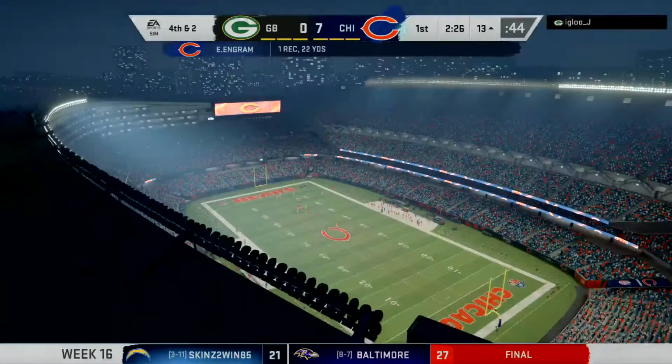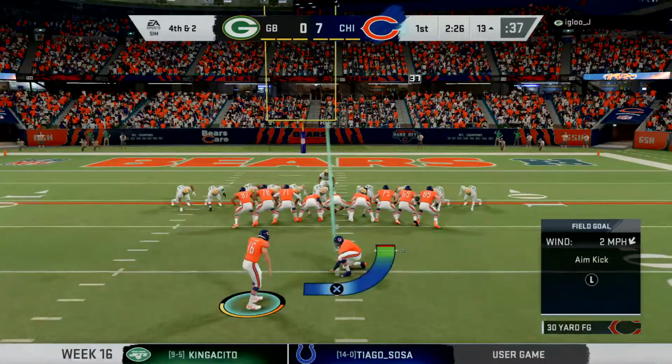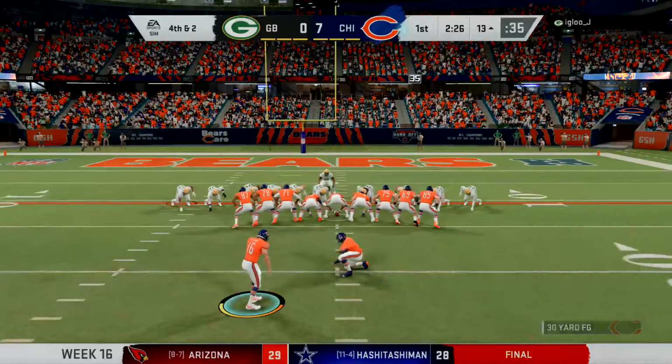Now we're going to get a stoppage. Appears to be an injured Bear on the field. And how might this affect him for the playoffs? We'll get a report when we come back.